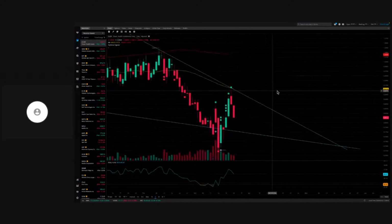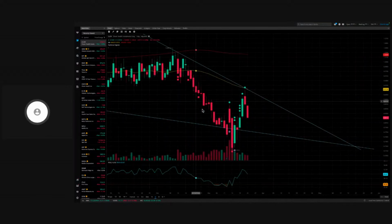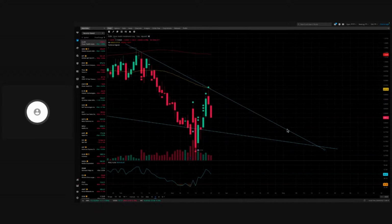Okay, so overall, just quickly on Clover here, in our descending little triangle wedge we can start to see it becoming respected. We do believe it's going to oscillate here until we get either a breakdown or a breakup. Because we have improving fundamental conditions, as well as what's going to be talked about in this video, we do believe we're going to get a breakout. So an up.